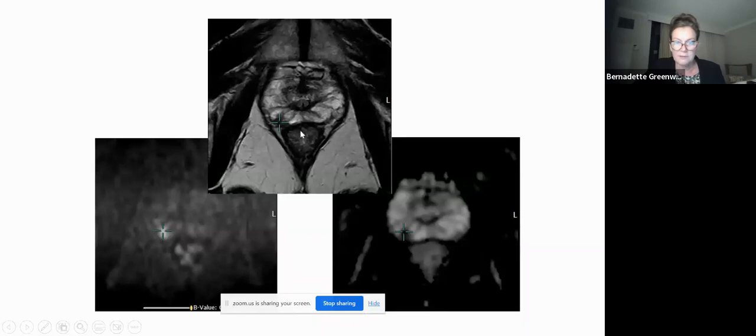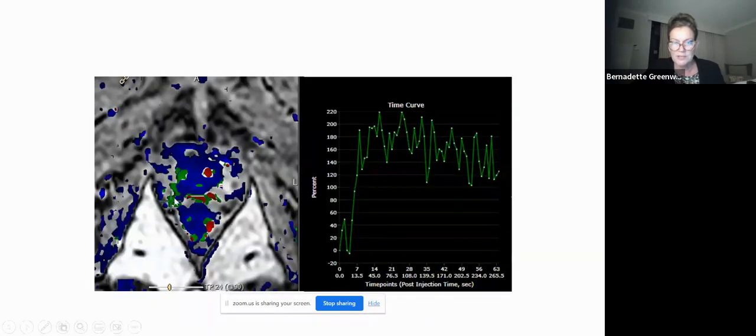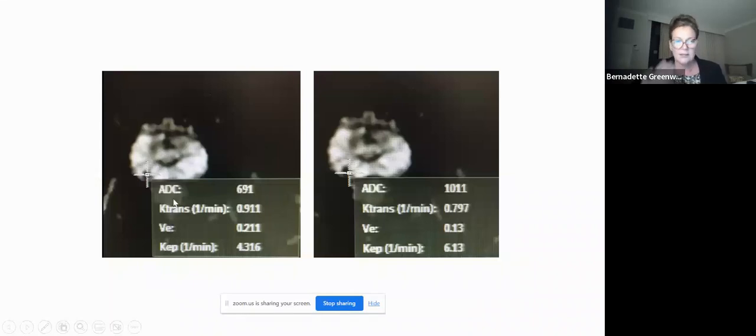And again, if it looks dark on the T2-weighted anatomic sequence, and it's bright on the high B value diffusion sequence and dark on the apparent diffusion coefficient image, and it's perfusing like crazy with the MRI contrast, you want to stick a needle in it. That's the only way to determine exactly what it is from a Gleason scoring perspective. Now, here we see the ADC value 691, it's low, and right there is where it's 691.